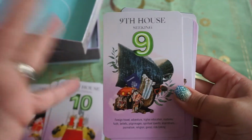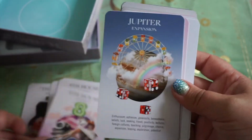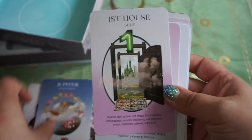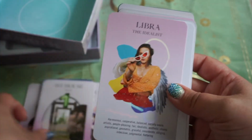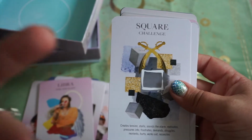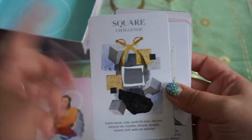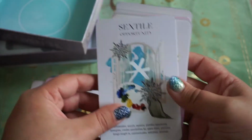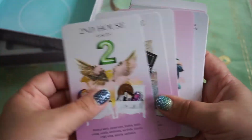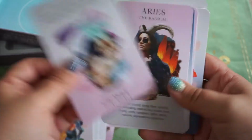You could also use it to map out your birth chart, if you're familiar with your birth chart. You have the planets. Again, I'm just not sure how I want to use this. I just find astrology to be very complex. And again, it's something that I'm working on. Like here's square. Sextile. So you have just many facets within this deck. So I can't really speak to reading with it.